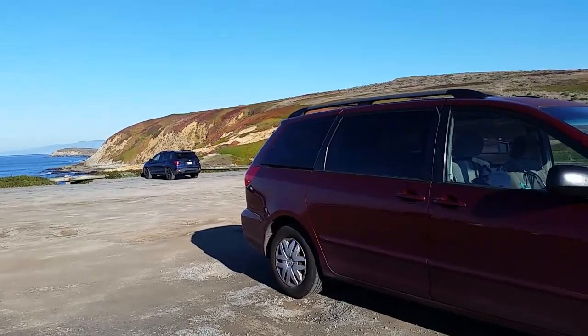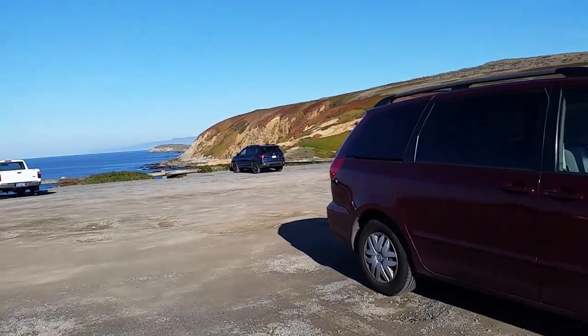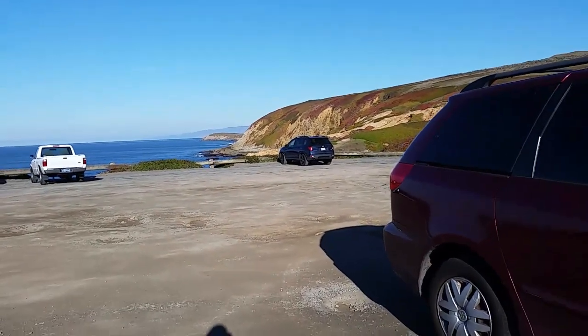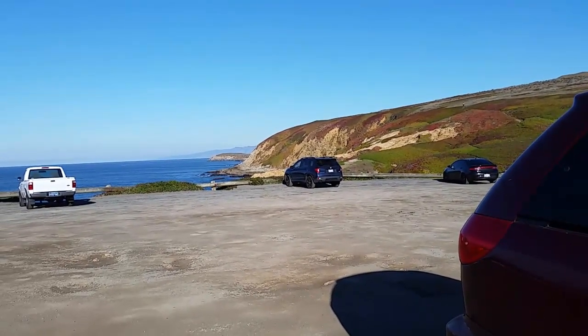Greetings, folks. It's exactly a week away from Christmas today, and I had some time, so I thought I'd jam over here to the beach at Bodega Bay and just take a few short walks. I want to hit all of my favorite spots today, so I thought I'd bring you along with me.